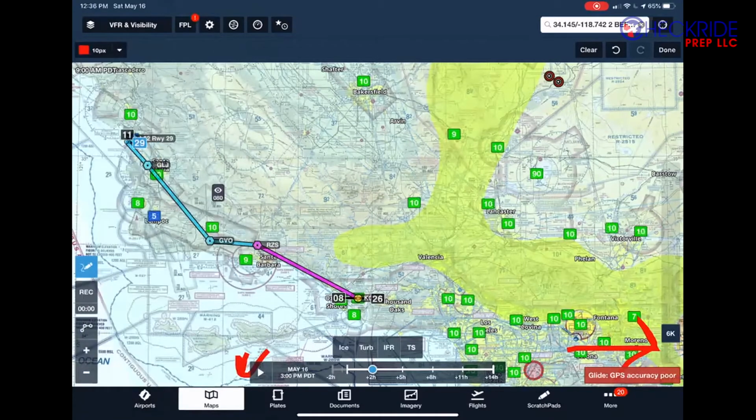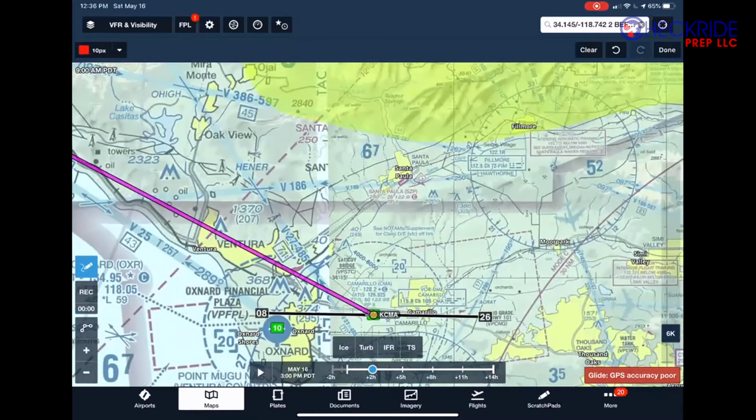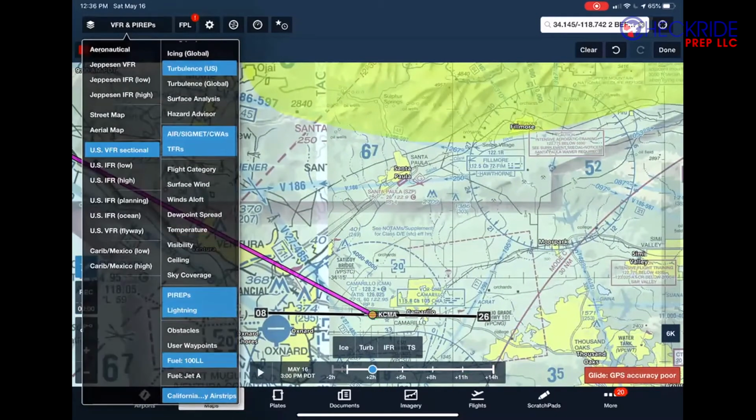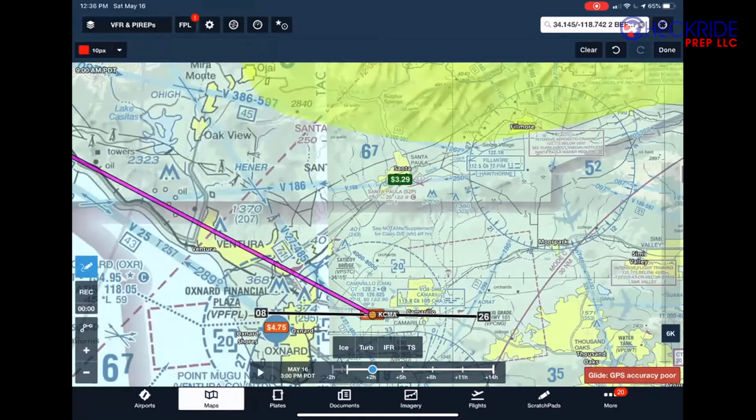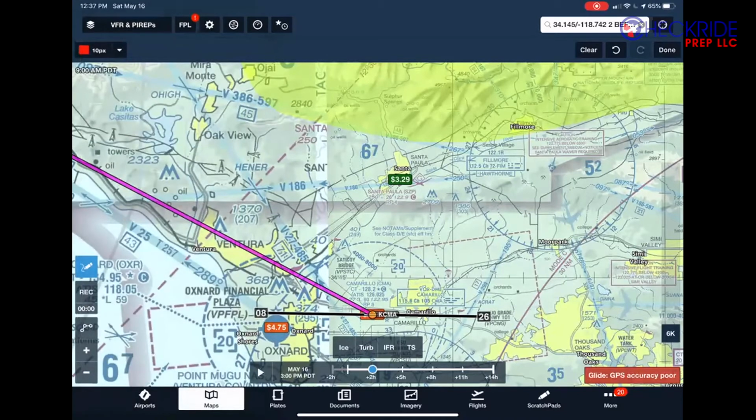All right, so we've got our flight plan. We know what it looks like, so let's go a little bit more in depth. Santa Paula is one that I like to use very much because we see $3.29 at Santa Paula. That's like buying premium gas a month ago. So it's amazing.